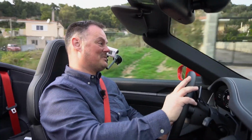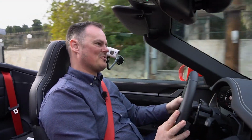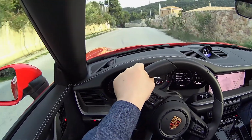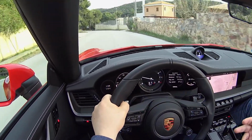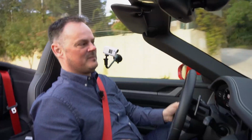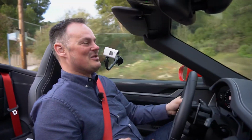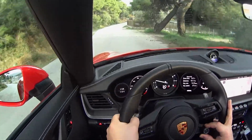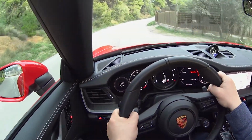So, we're back into a town situation. Don't want to shock the residents. Straight back into normal mode. We're back to cruising again. It's really nice and quiet. Nobody's getting upset and we're very comfortable driving around. But don't worry, towns around here don't last for too long. When they're gone, well, we can put it back in sports again.